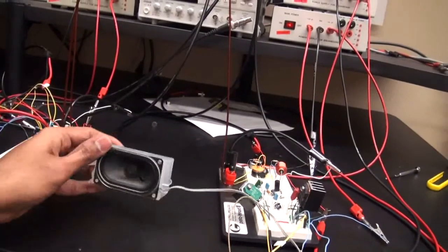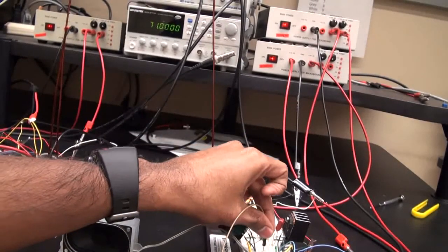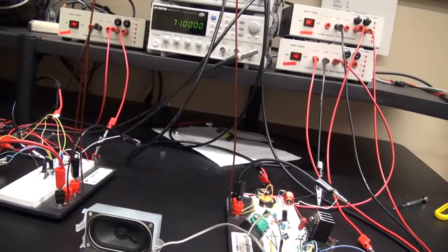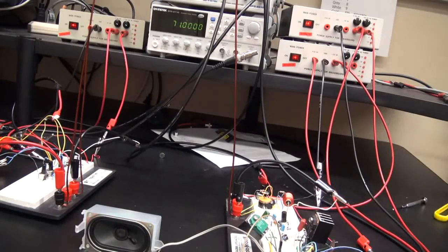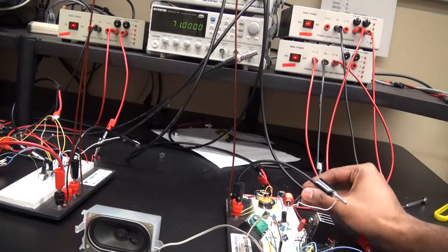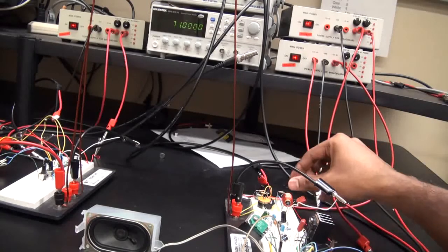So what I have here is an 8-ohm speaker, and we can actually try and listen to what we have demodulated. Now that's a note. And when I change the filter properties by throwing in this capacitor again at the right place, I listen to the other note.